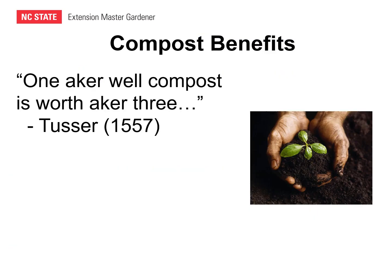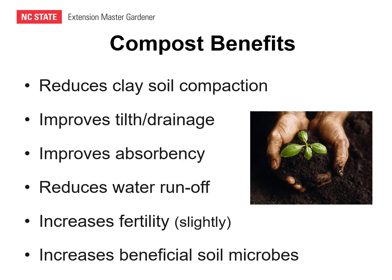So what are the benefits of compost? Well, I like this ancient quote, 1 acre well composted is worth 3 acres. And so these are the ways that we can use compost in our garden or landscape. Certainly many of us deal with heavy clay soils, and so it will help amend those heavy clay soils. It will improve what we call tilth, which is the physical characteristics of the soil, and improve drainage, may improve absorbency of nutrients and water, reduces water runoff. It only slightly increases fertility, and we'll talk about that again here in a moment. And very importantly, it will increase beneficial soil microbes.